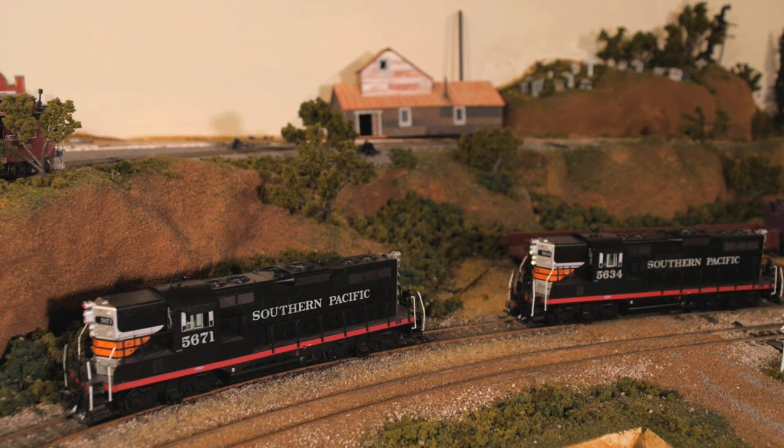I'll say something brief about the 5671, and then I'll let Paul talk about the 5634, which is a little more interesting. The 5671 is almost identical to the 5634 in looks. The main difference is what's under the hood. It has a TSU AT1000 Tsunami sound decoder with 567 prime mover sounds. Other than that, it's basically stock from Athearn. So I'll let Paul talk about the 5634.